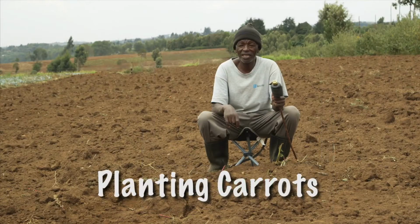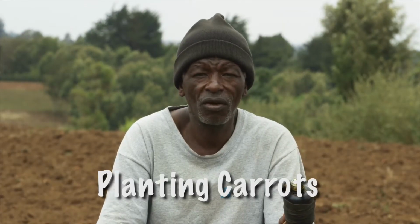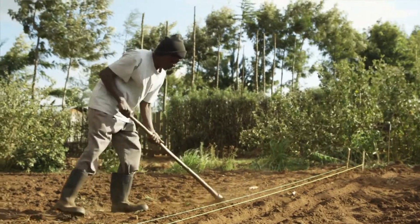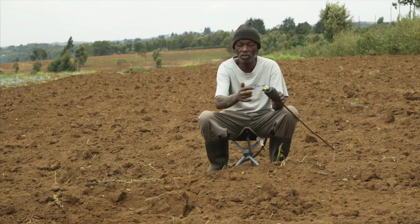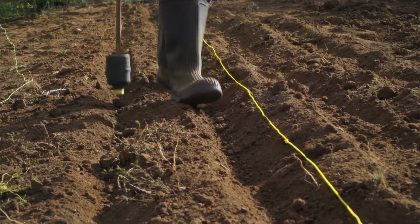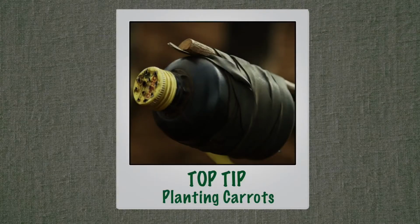My back was aching terribly, and there was the wastage of seeds of the carrots. By the way, you stand, bend, stand, and I'm an old man, I cannot even run. The solution that I came up with is to use a tin and make some holes, and it will be so easy, you will just walk. You can plant even 2 acres within 4 hours. You save a lot of seed. I would recommend it to any farmer.